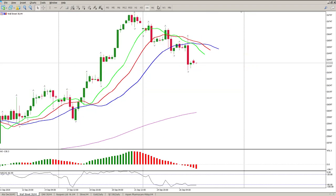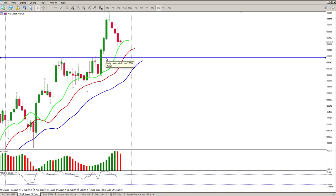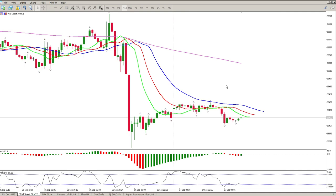Now, if we just delete the noise and just come to the daily, you'll see ideally what you're looking for is this 26,200. Okay, so on the daily, that's what you're looking for, a pullback all the way to 26,200 and then a rally. But as you can see, over the last month basically, we haven't broken below the lips of the alligator, which is this green line. Okay, so this is on the daily. Every time we get to the green line, buyers step in and they push it up. So that may be a scenario right now. Okay, so that's kind of what I'm looking for.